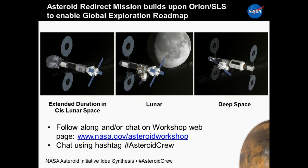The middle graphic shows a potential path to spiral down to low lunar orbit and do operations in the lunar vicinity. And then, of course, our ultimate destination is Mars, putting together a combined spacecraft to traverse to Mars in the 2030 timeframe. So with that, I think we'll take our first presenter.